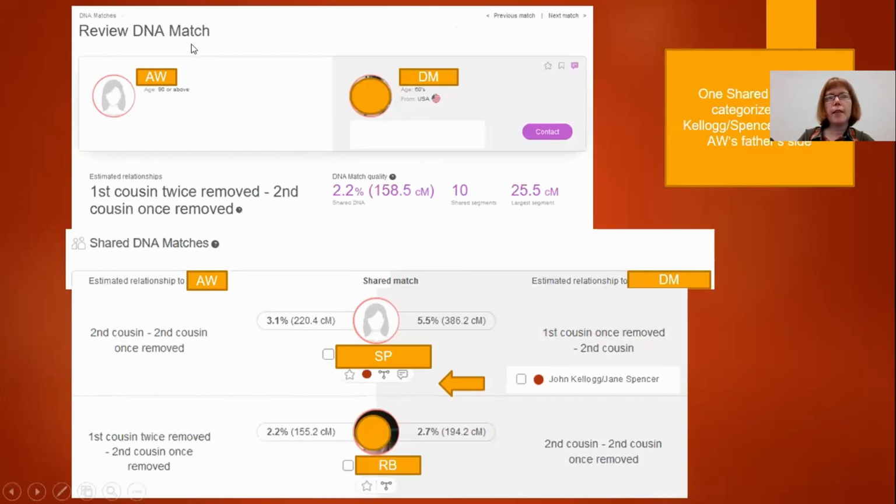So there's a lot of information on this review DNA match page, but you want to get down to the shared DNA matches. That's what it's called at MyHeritage. And on this page, it's set up a little differently than Ancestry. So the shared match name is in the middle here. So there's SP, there's RB, and there's more. And then on this side, it's showing you the relationship of SP to DM. And on this side, it's showing you the possible relationship of SP to Aunt AW. So that can be confusing if you don't know what you're looking at.